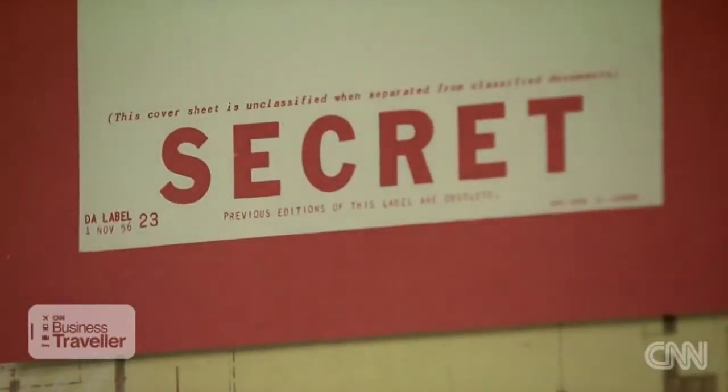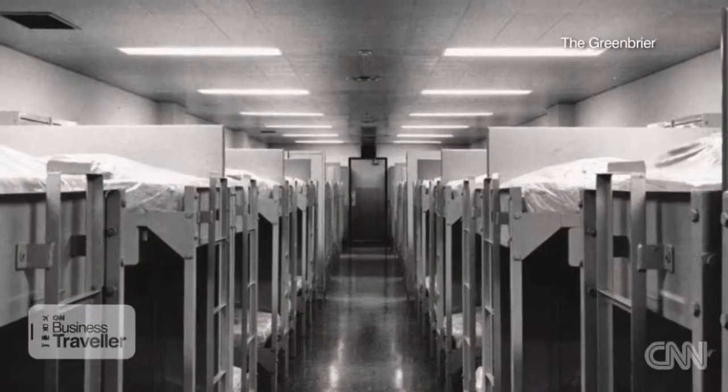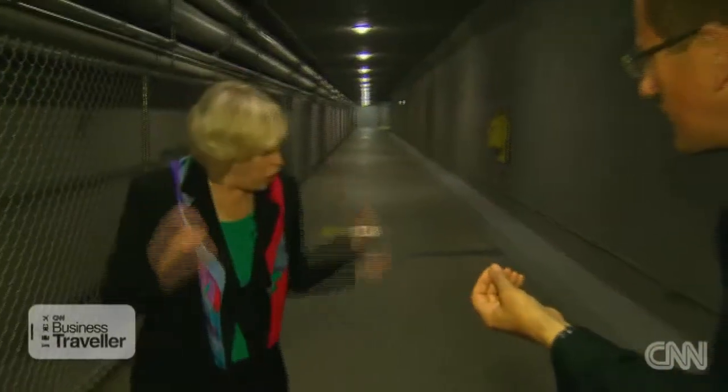All was revealed. The plan was to bring 1,000 people here to stay for as long as 60 days. There had to be a huge quantity of food. There were 18 dormitories in here that were filled with bunk beds. For 30 years! For 30 years!